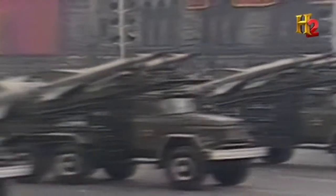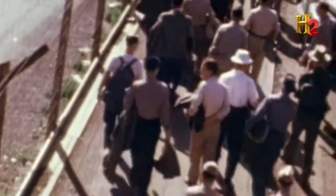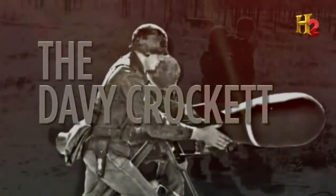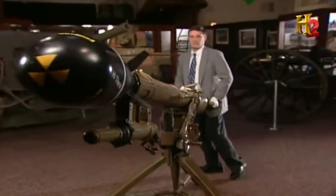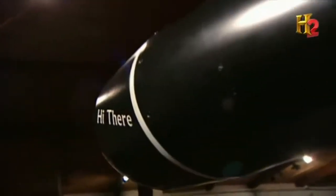In the 1950s and 60s, the Soviet invasion of what was then West Germany seemed very possible. The United States wanted a weapon that could stop the Soviets cold. So they created miniature nuclear bombs. The United States military in the 1950s actually developed an atomic recoilless rifle, kind of like an atomic bazooka. It was nicknamed the Davy Crockett.